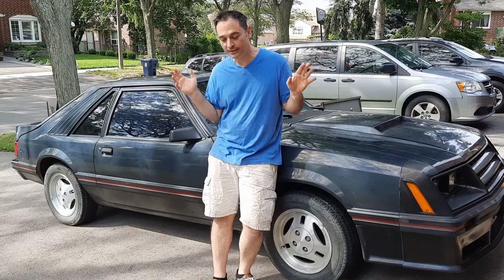So the history of it is, it's a low mileage car. It's got 11,000 original kilometers on it. Everything's original in the car. Engine, transmission are matching as far as I understand.